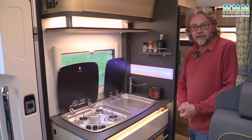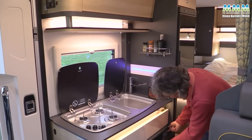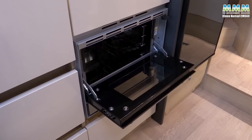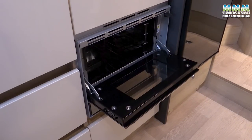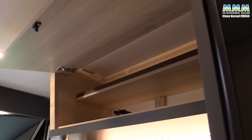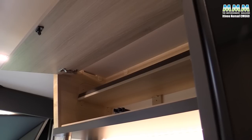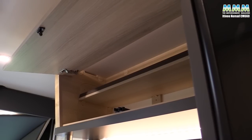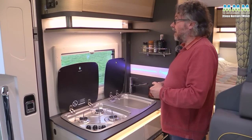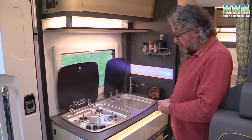You're not going to complain about the fact you haven't got an oven either, because you have. Here, it's only a small 18-litre oven, but you have got an oven. What you haven't got is a grill. That is purely an oven. You're certainly not going to complain about storage. You've got a large top locker, and, OK, the fiddle rail on the shelf isn't going to keep a lot of stuff in situ, but should be enough probably for your plates and bowls. Again, this shelf, well, useful perhaps on site, but you need to stow everything safely away once you start travelling.